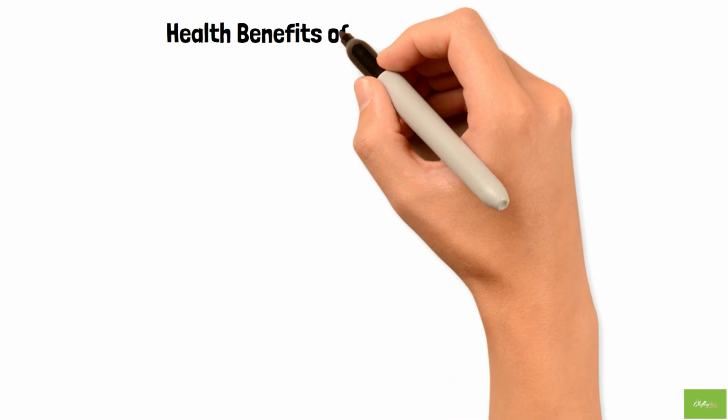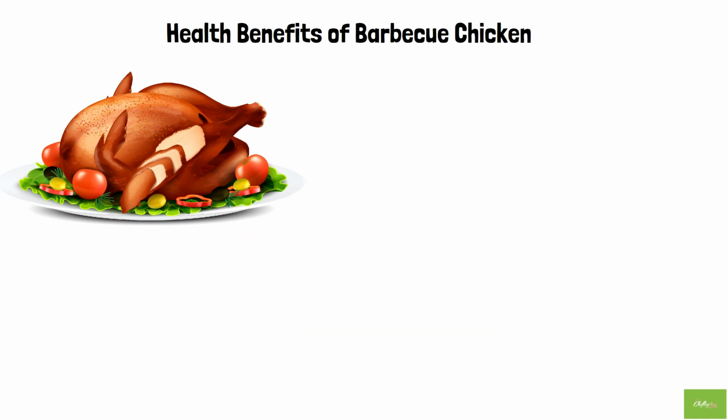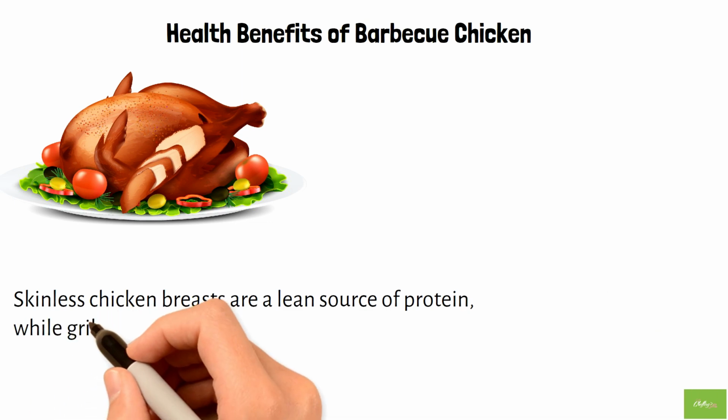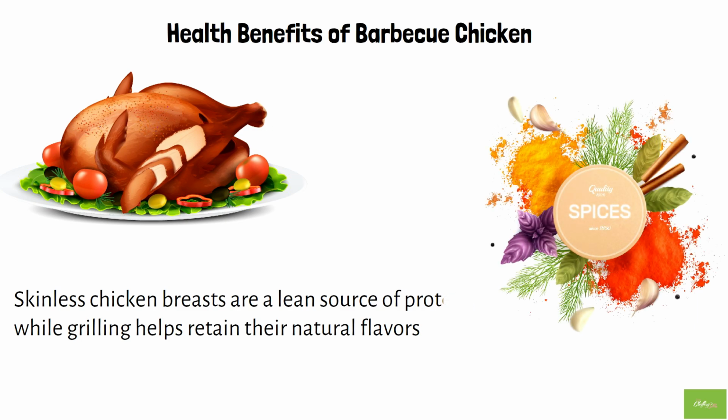The health benefits of barbecue chicken. Barbecue chicken can be a nutritious and delicious option when prepared with the right ingredients. Skinless chicken breasts are a lean source of protein, while grilling helps retain their natural flavors. Let's now explore the top 5 spices we'll be using in our barbecue chicken marinade.